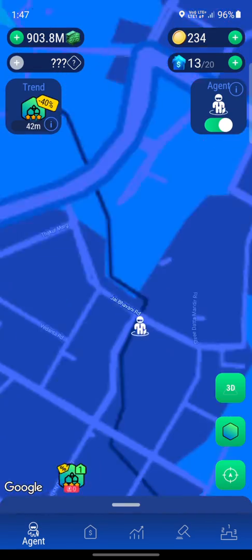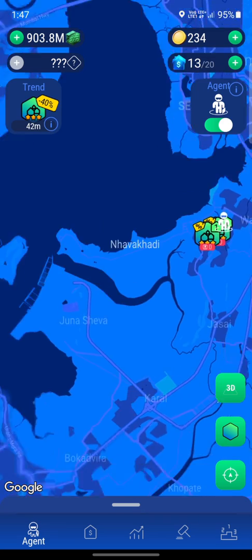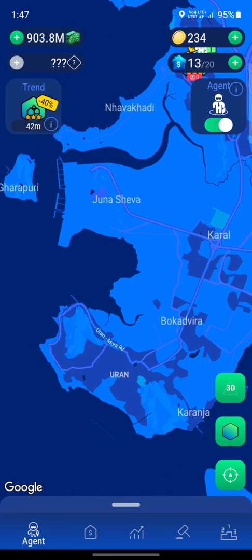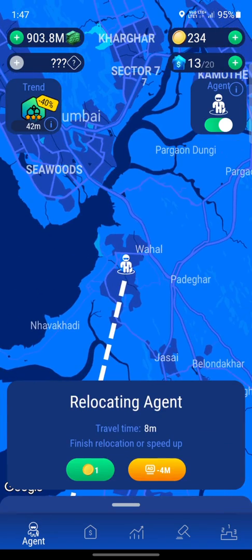And then we already know and own a lot of properties in this area, so we know where to find those. I'm going to come over here, bring my agent over here, and I'm going to watch some ads, so just hang on a little bit.